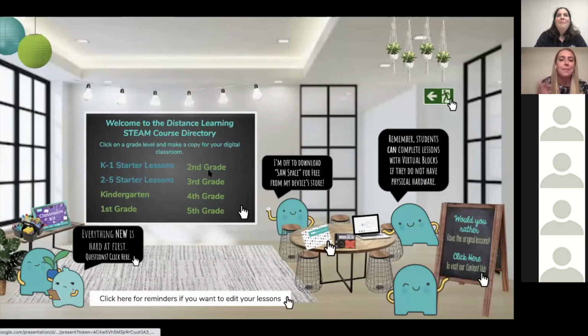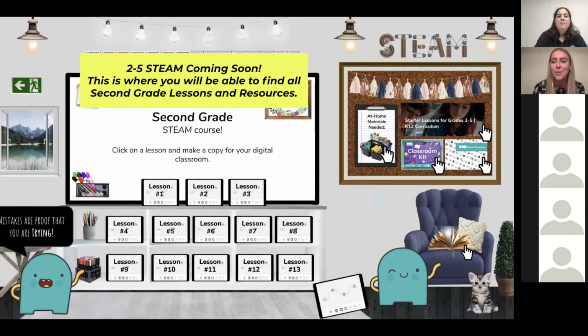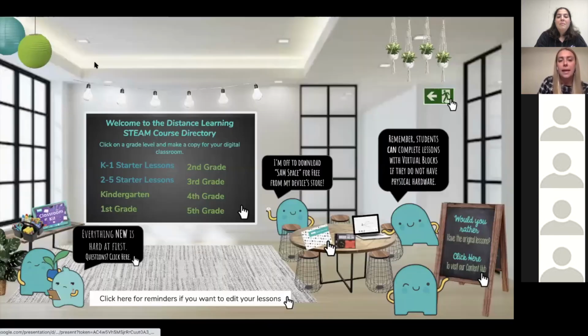And let's say that I'm a 2nd grade teacher. Here you can see the 2-5 STEAM lessons are coming soon. We are on track to release them in the next couple of weeks, so we're really excited about that. But all of the lessons, there are 13 for 2nd grade. All you have to do to find those adapted lessons is to click on the lesson that you would like.